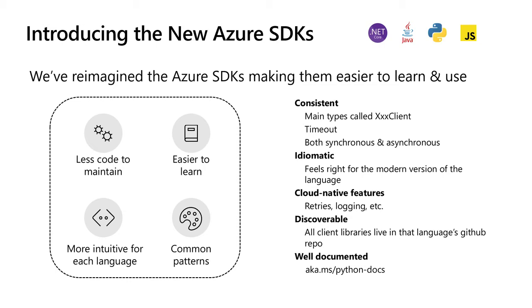The next set of things that we implemented is a set of cloud-native features that are really necessary these days in order to interact with cloud services. Things like authentication, retries, logging, and so on. And we're going to dive a bit deeper into that in a bit.